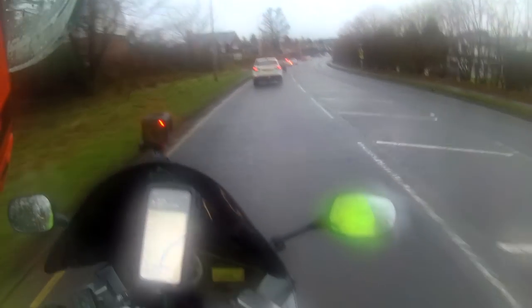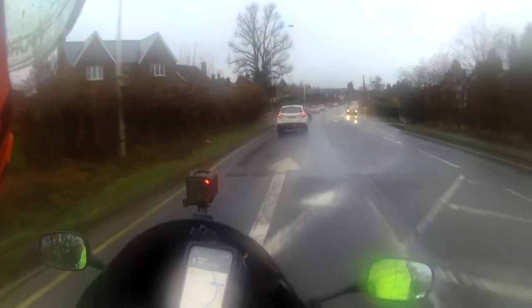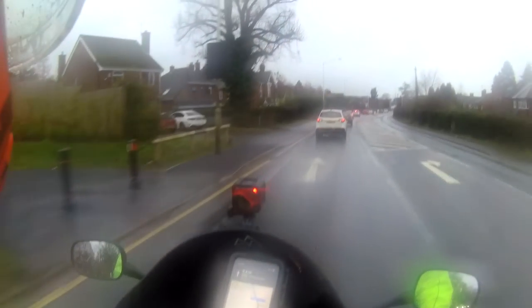Viper's coming in his motorhome. Viper's not on his bike, in a tent, because I think his back was playing up a bit last night as well, so he's coming in the motorhome.